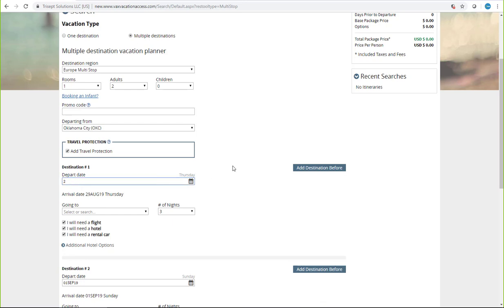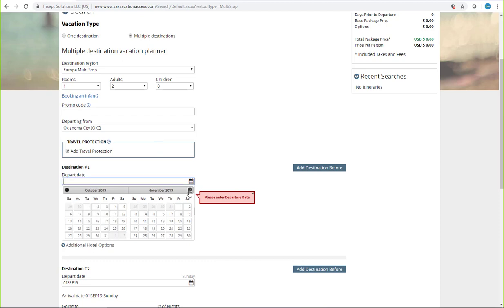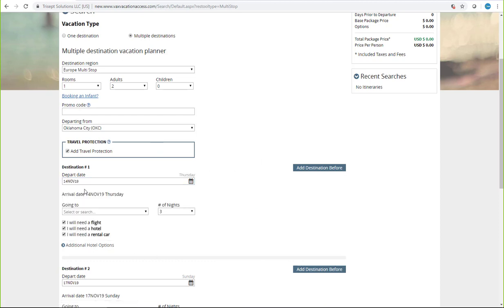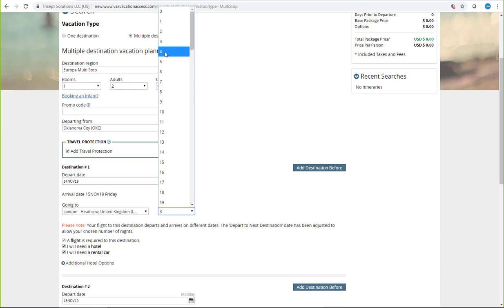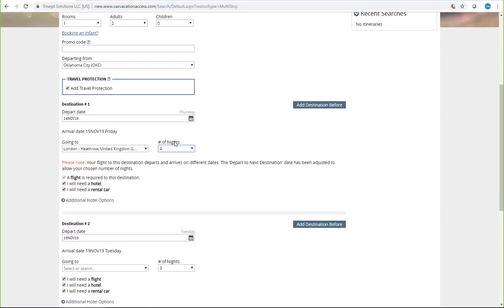I'm going to select dates in November, so far enough out for us. And let's say here, 14th of November. I'm going to go to London. You can plug in London, or if you know the airport code, you can. But once you start typing the destination, it gives you the options for the different areas. So I'm going to go into Heathrow, so LHR. I'm going to do 4 nights.